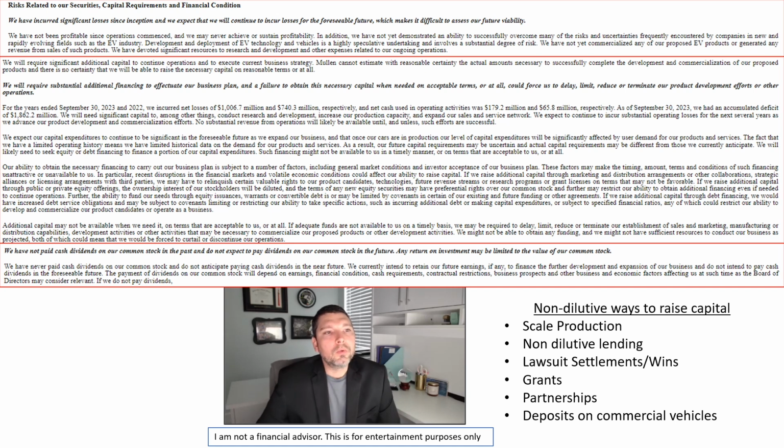We will require substantial additional financing to effectuate our business plan, and a failure to obtain this necessary capital when needed on acceptable terms or at all could force us to delay, limit, reduce, or terminate our product development efforts or other operations. So as Mullen mentioned, they have, as of September 30th, a little over 150 million cash on hand. We looked at their loss from operations month over month. So it is going to be important that they're able to identify some additional funding in the near future.